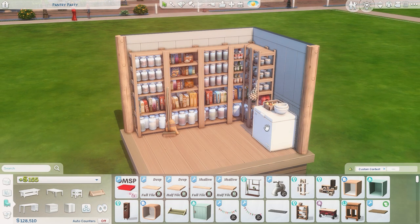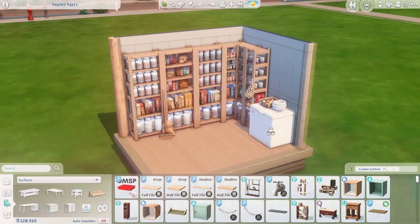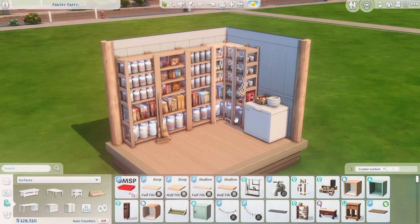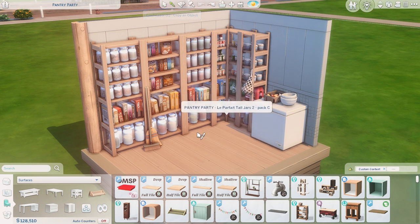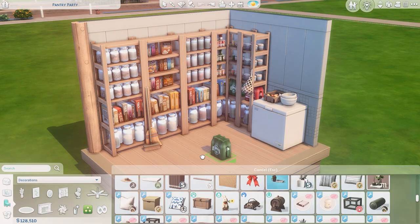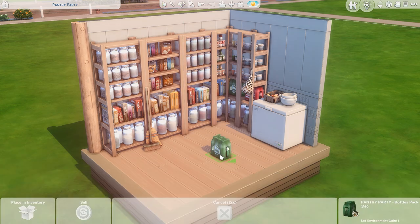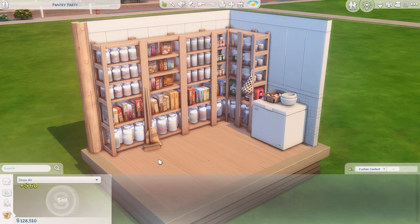We have this little freezer, which is so cute, and I think another fun thing for a basement or a garage to just add a little bit of realism. I think out of all of this clutter, my favorite has to be this bottle pack. Look at this. This is so cute. He recreated brands in the game, like Coca-Cola, Fanta, Perrier. That's so fun. I just like that, again, for a little touch of realism.